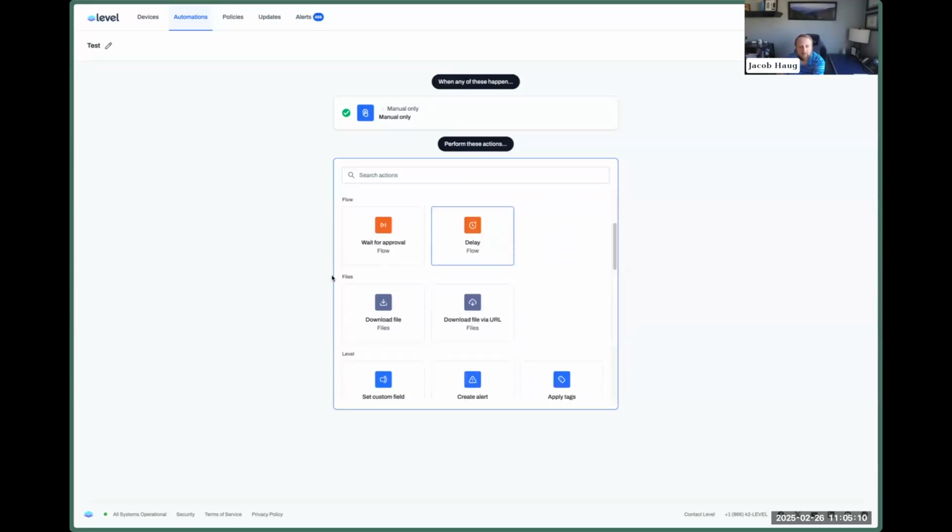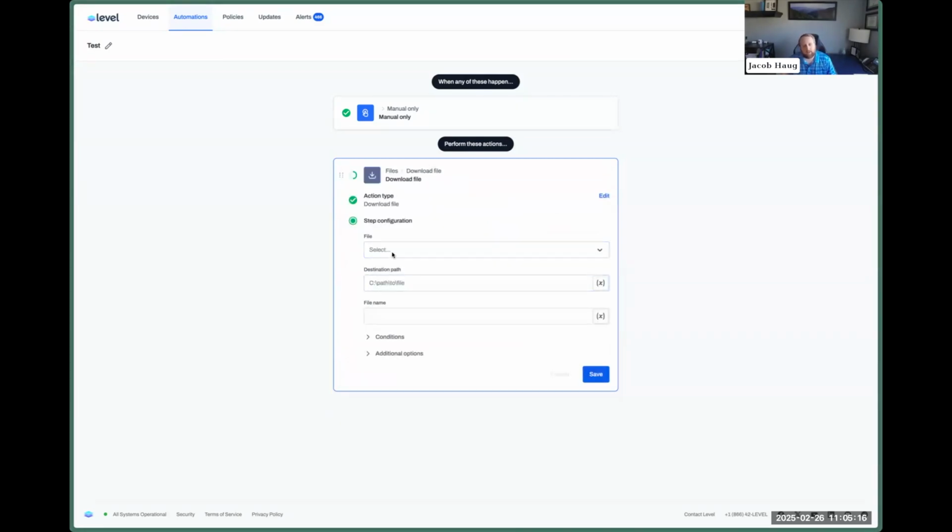Next, you'll note we have some new file management capabilities now built in. The first we've already touched on, this is download file. You're able to select a file directly from your repository, configure where you want that file to be saved at, and the name.